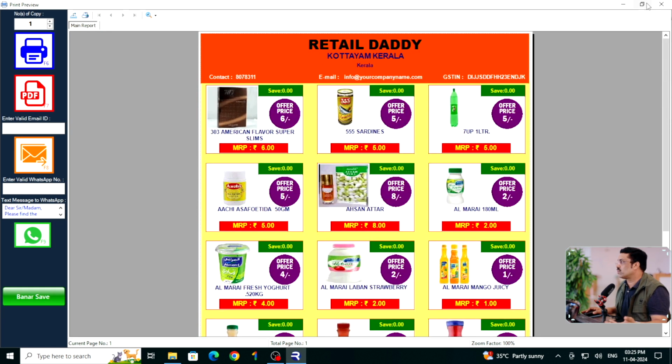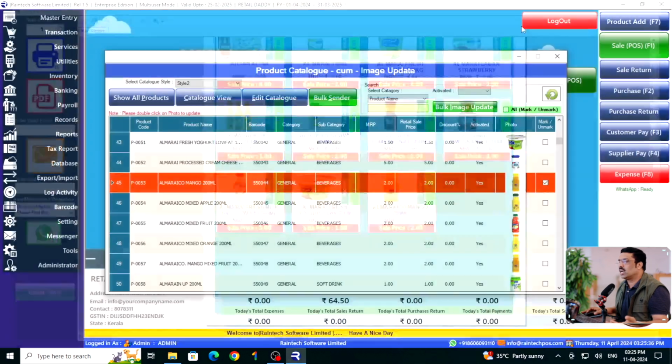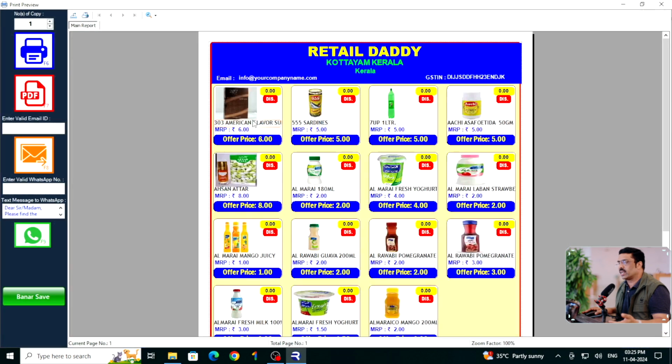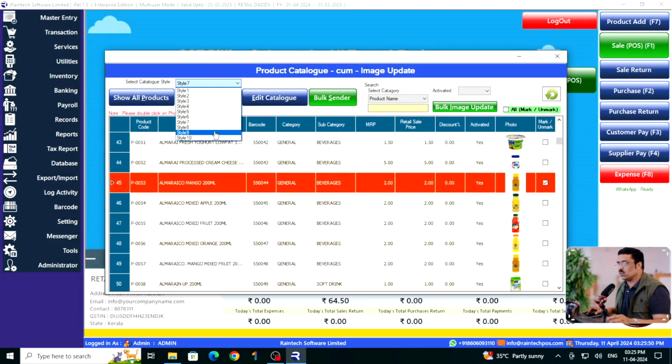There are thousands of templates we can edit on this catalog. Catalog view again, and let me see this one. We added 10 catalog templates already in this software, and we can design unlimited catalogs in this software. And what is the use of creating this catalog? You may think that. Yes, of course, there is. We have a usage. Let me come to that point.